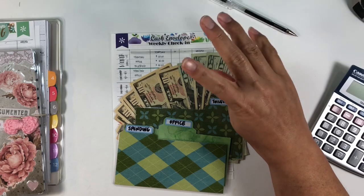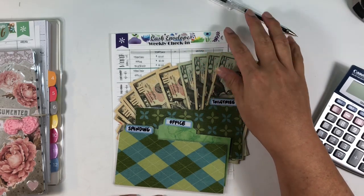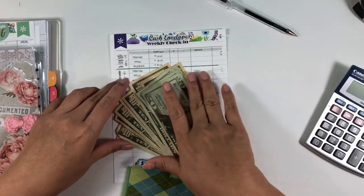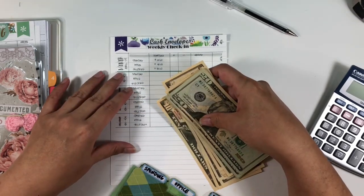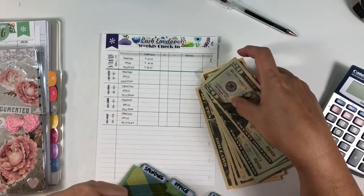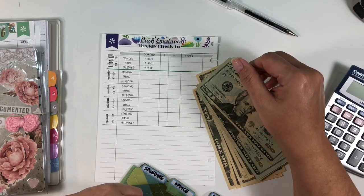So this is my cash envelope stuffing for the first week of April. And when this video goes up, you would have seen my bit of a hot mess of a March recap. Again, I'm actually still trying to figure it out, but it is Sunday night, 9:30 p.m., and I still have quite a few things I need to do before I go to bed.